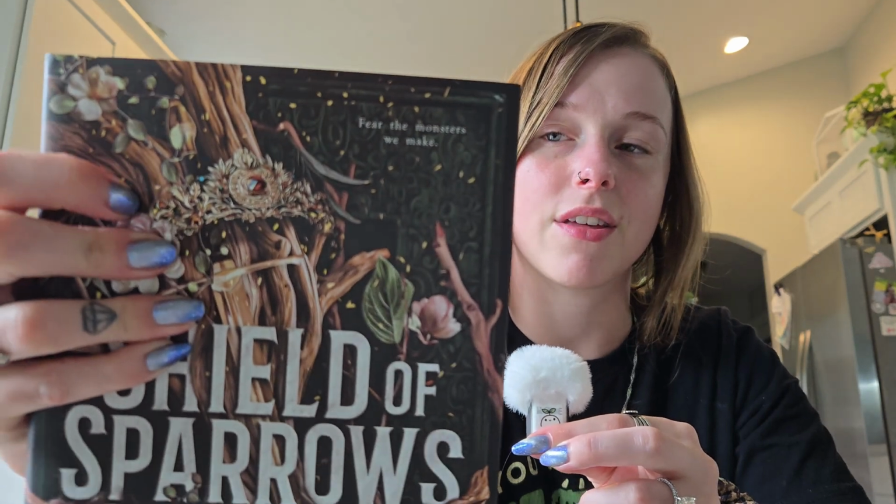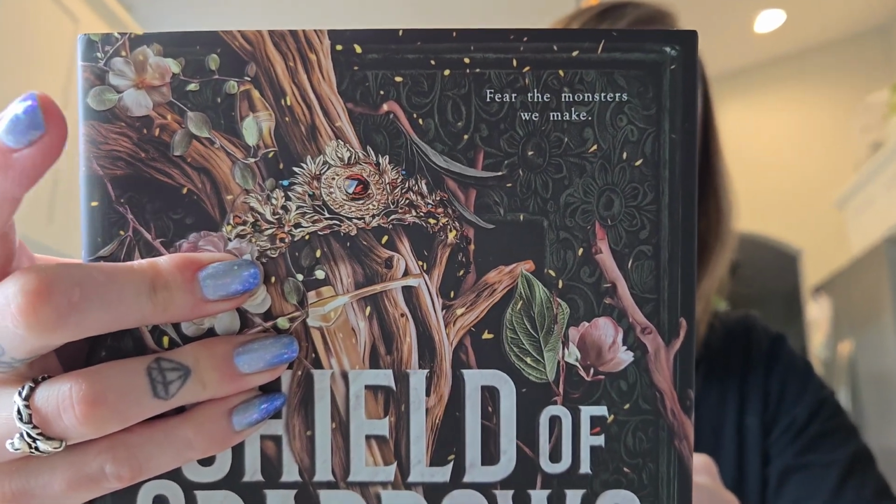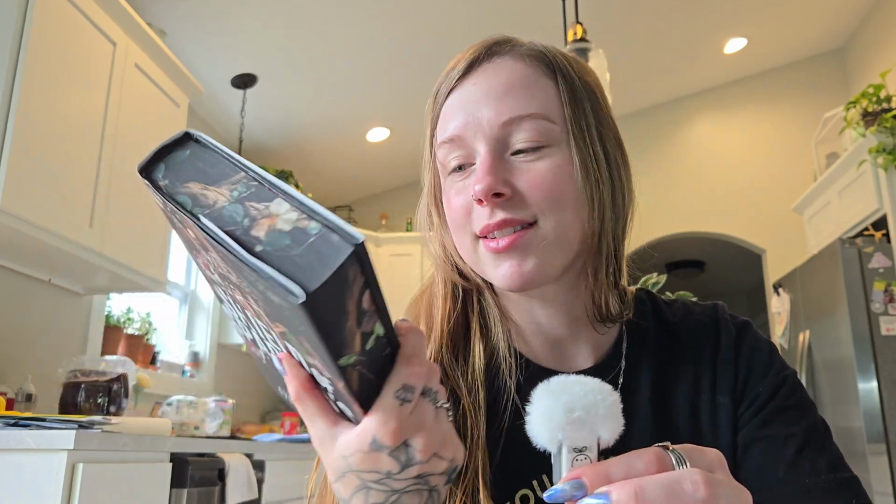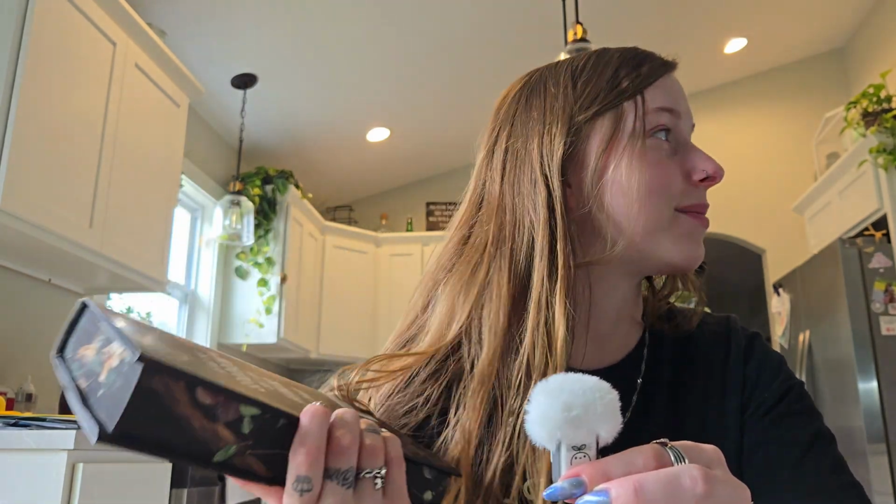The little quote at the top that says, "Fear the monsters we make," that couldn't be more true. I am left with so many burning questions that I want to know, and I don't get to know until the next book comes out. But it definitely was a good read, and I am really happy that I ended up picking up this copy. I'm mad that I'm done with it, because I want to keep finding out what happens.